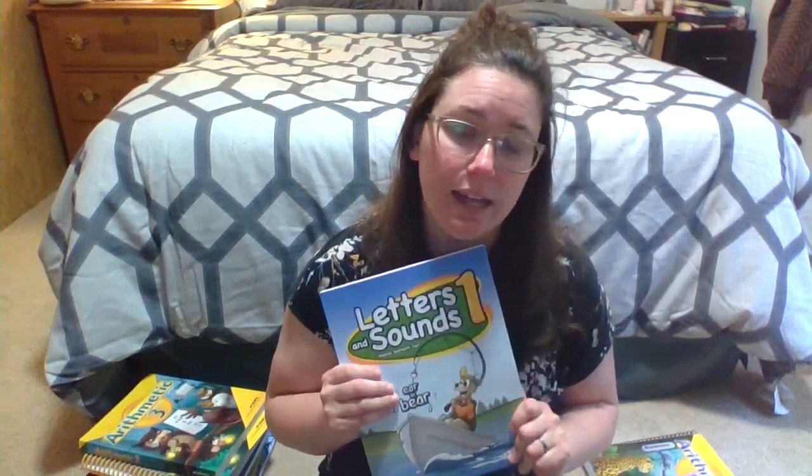For my first grader, he will also be using Abeka for math, and he will be using Abeka for letters and sounds. He figured out how to read on his own by listening to other people read and reading along with them. So I know that he can read at about a 2nd grade reading level right now, but he's missing the rules that go with it. So we're using the Abeka letters and sounds for that.